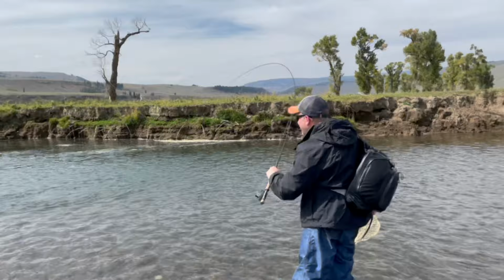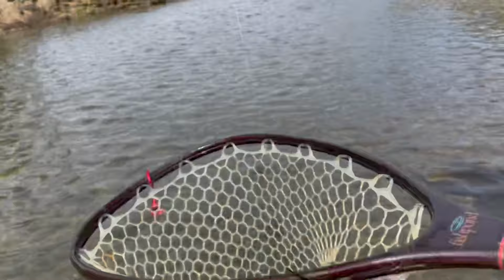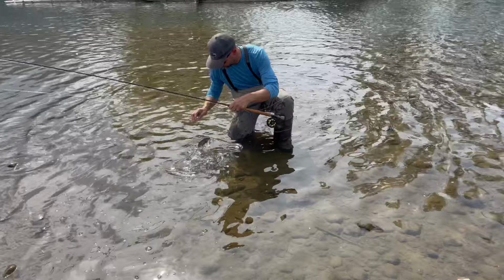This is unprecedented. I'll take the net. He got two on the same cast. That's awesome. Here, I'll net him. Really? That's one fish. Hey, the other one was just coming by him. It's a nice fish though. All right. Oh yeah. First fish on the dry fly. Little cutthroat, but still got him. Easy. All right, little guy.